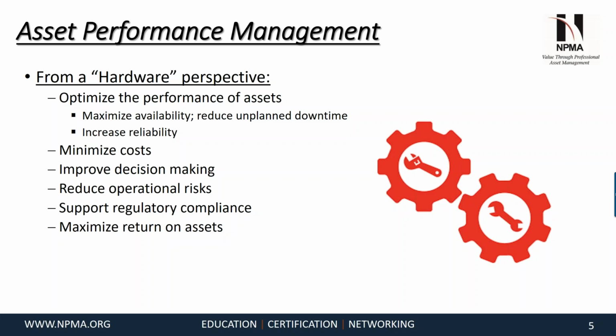Why buy 2 when 1 will do? Utilization. It improves decision making based on trend analysis, past activities. Property management should have or does have that information available to them for past operations, past availability and reliability of equipment, and in reducing operational risks.